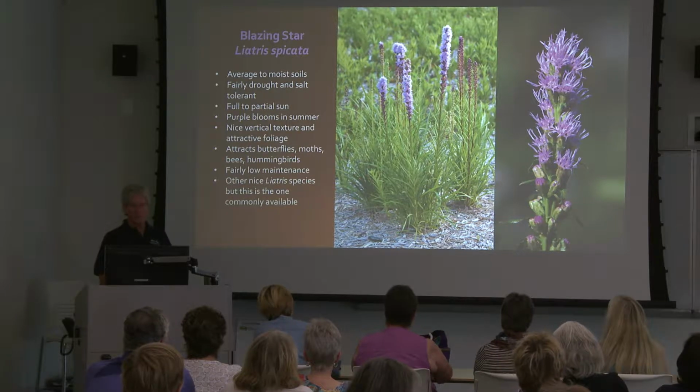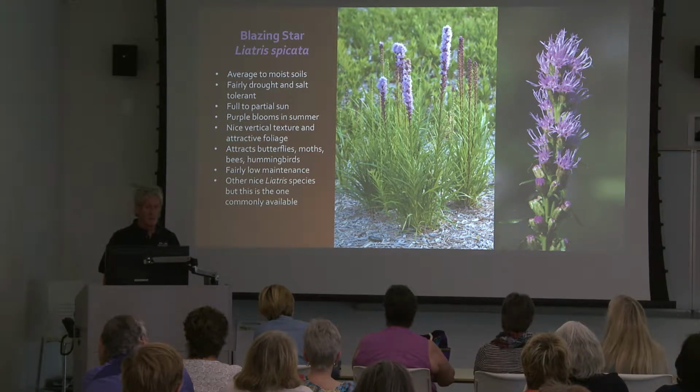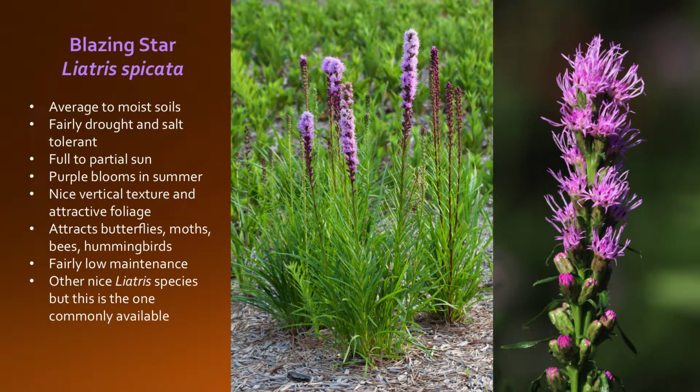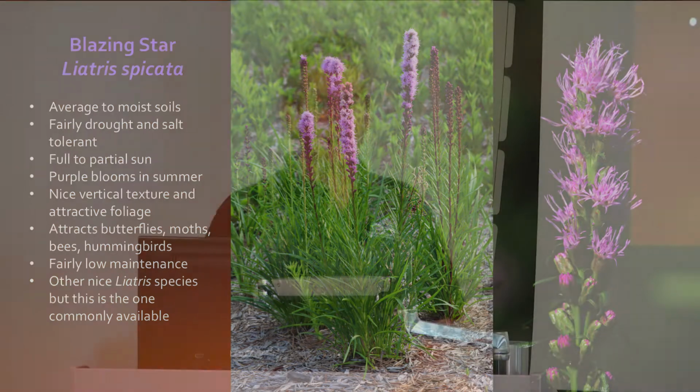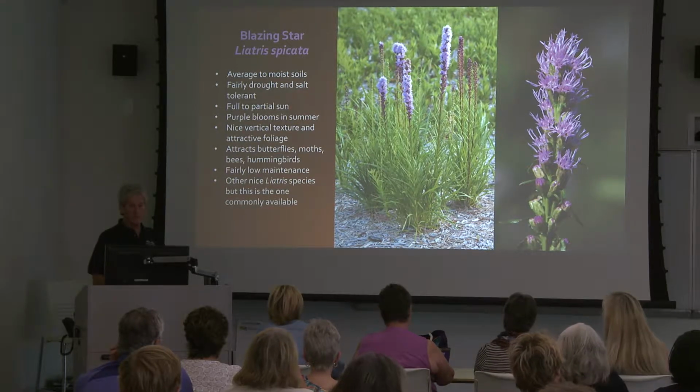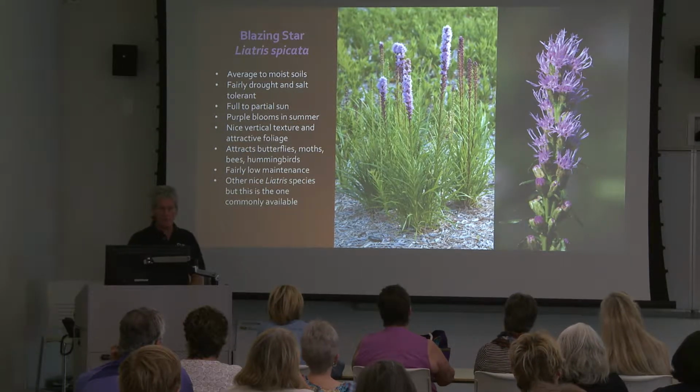They've just started blooming around here. We've got a few right outside the front door here. They have, like I said, that nice vertical texture, and the foliage itself is even attractive. Even when it isn't in bloom, it has attractive foliage. And speaking of attraction, it attracts butterflies, moths, bees, and hummingbirds. And it's fairly low maintenance. You can deadhead them, but that's about the only thing I know to do with them.